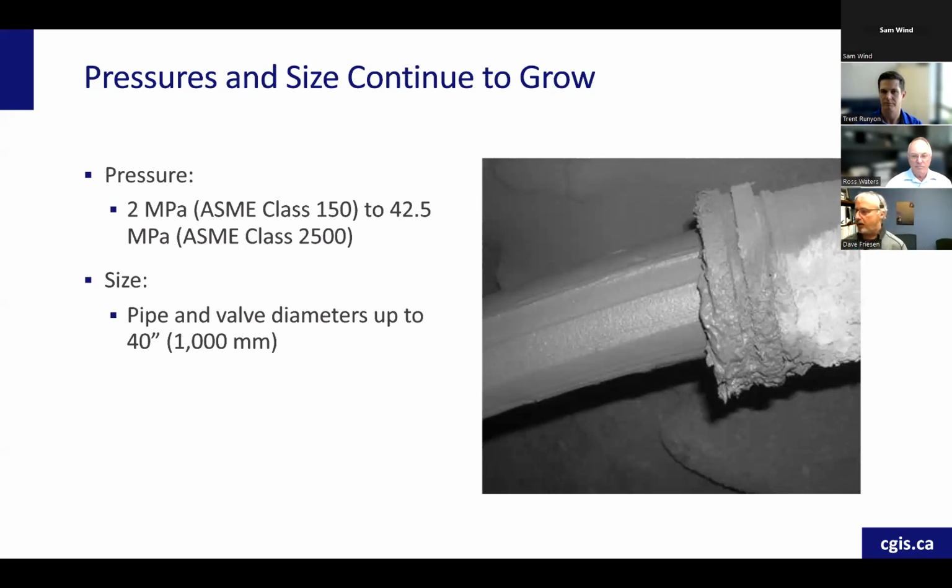And so prior to that, it was really metal seated ball valves that were the valve of choice in these applications. And the other thing that I mentioned earlier is that the pipe diameters continue to increase. So we're routinely seeing valves now in excess of, up to and including, 40-inch or 1,000 millimeters.